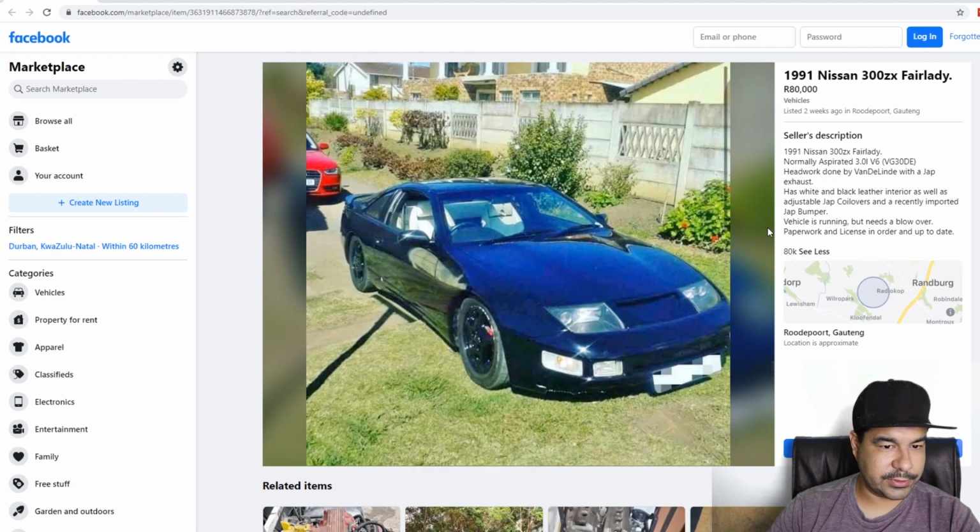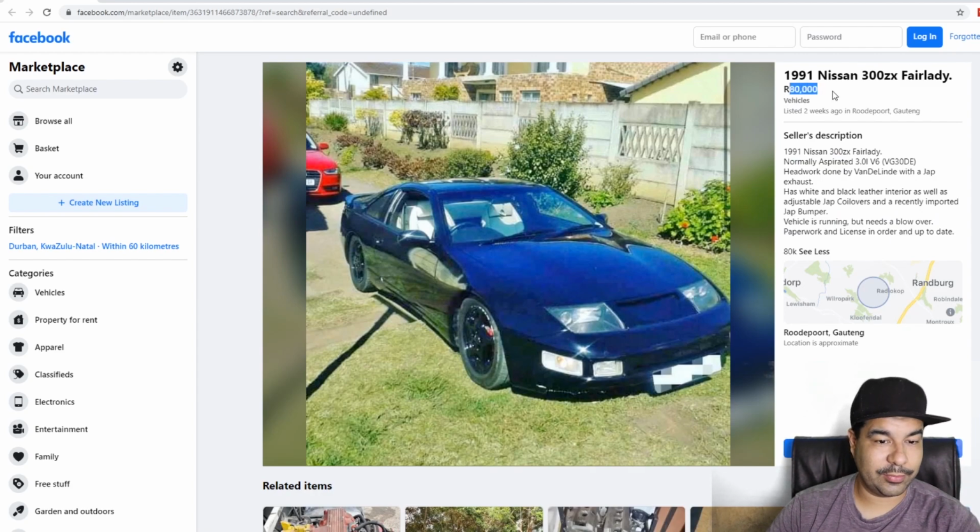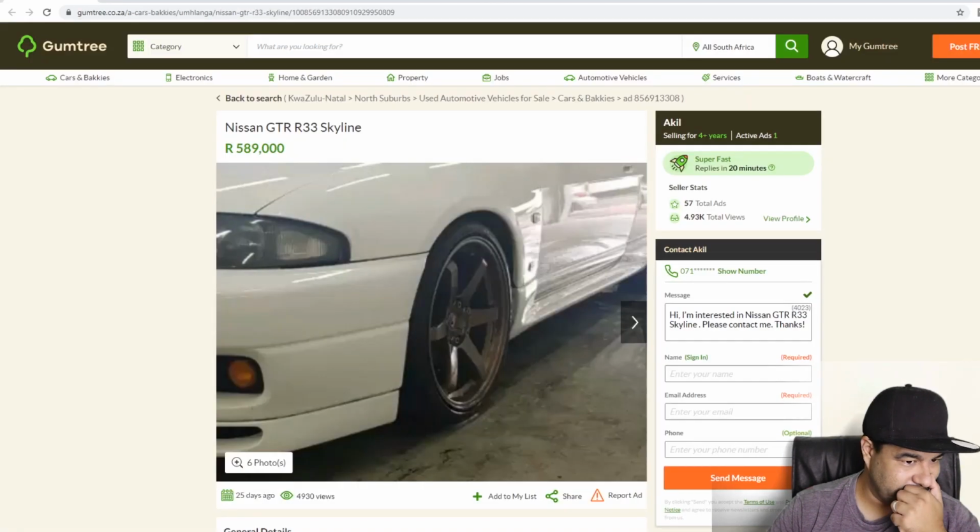Only one picture, unfortunately. Anyway, 80k. It's licensed. And it's the DE, so it's the NA. Oh, here we go. Normally aspirated. It's running, paperwork in order. I mean, I want one. I'd love one. But I mean, I wouldn't even pay like 60 grand because that's me and I'm a cheap ass. And I'll say this every single video, but I've got to give this, because the ad doesn't have pictures, but I will want one. So about 5. Let's go dead even 5.